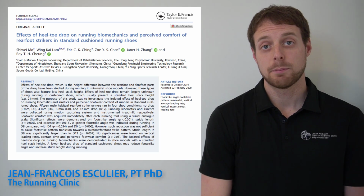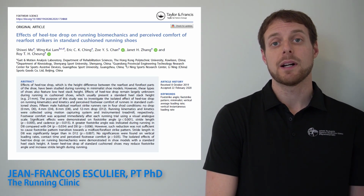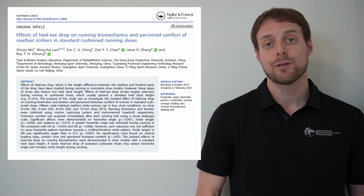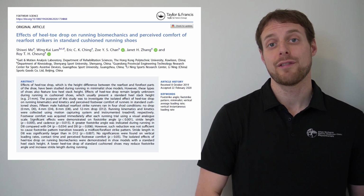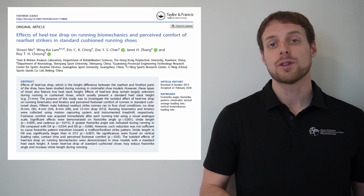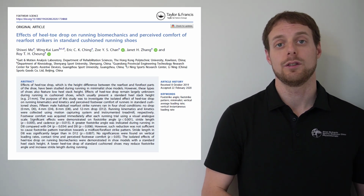A study was recently published in the journal Footwear Science by Mo and colleagues out of Hong Kong. In that study, they looked at 4 different footwear models and their effects on biomechanics and comfort. So they wanted to know what's the influence of drop, heel-to-toe drop in the shoes.